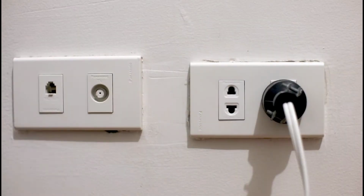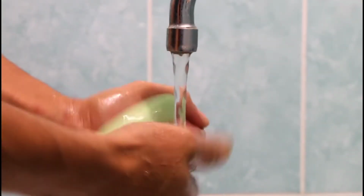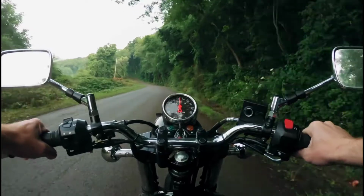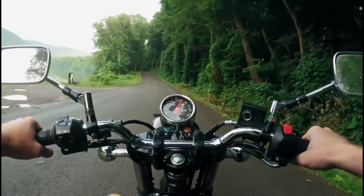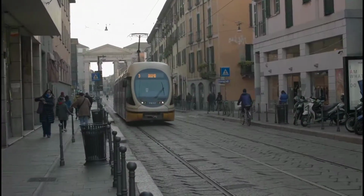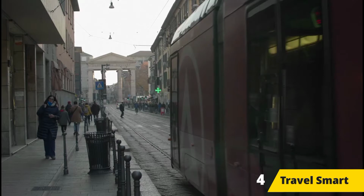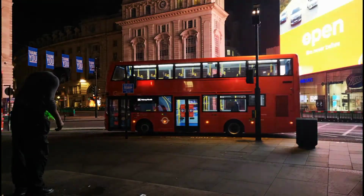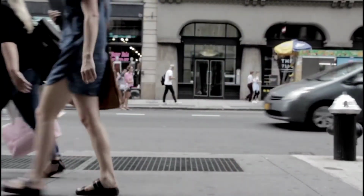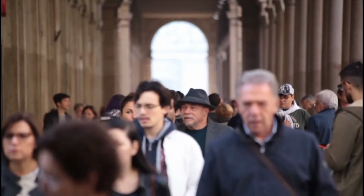Now that we have energy and water usage under our control, we should also focus on how we travel, because the transportation methods we use can make a major impact on the climate. Whenever possible, use public transport rather than your car. Public transit systems are much less polluting than cars. For short journeys, walking will reduce your impact on the climate to zero, and give you a chance to exercise.